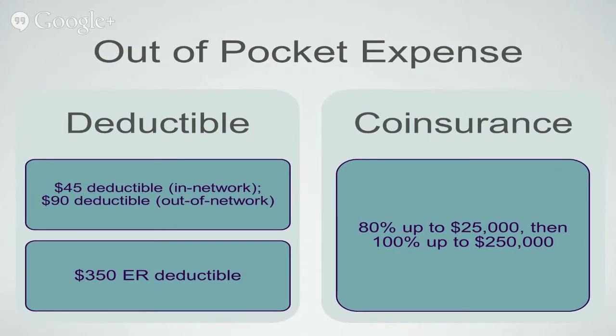So the plan has a list of doctors and hospitals, and if you stay inside that network, then you pay $45. If you decide to go to a provider outside the network, then it's $90. Please keep in mind that if you do go to the hospital, there is an additional $350 ER deductible. Again, that only applies if you go to the hospital. It is waived at all other facilities such as walk-in clinics or doctor offices. Once you've met that deductible, then the plan will cover you 80% of the next $25,000, and then after that 100% up to $250,000.